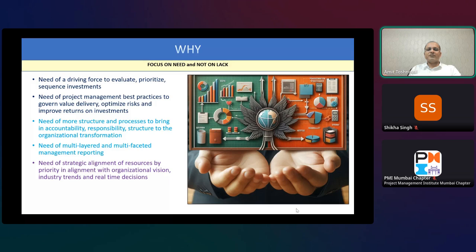The organizational vision was aligned to the industry trend, saying COVID is there. You can't have people in the office. So the industry trend is there. Real-time decision making said, I will do your video KYC.